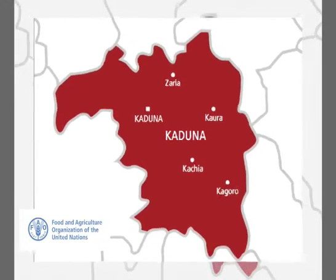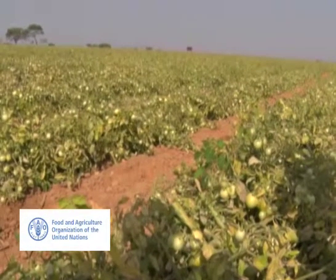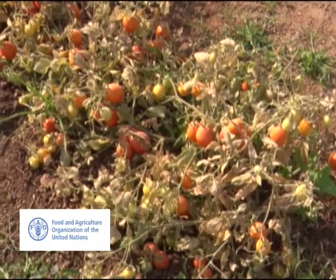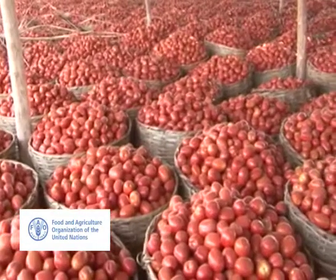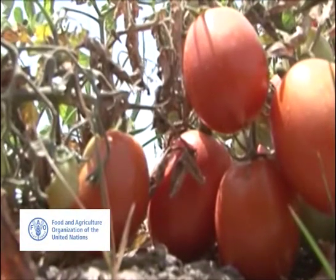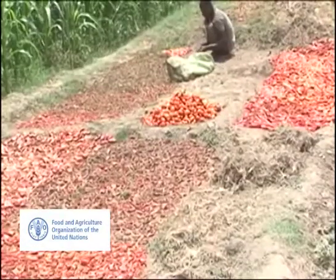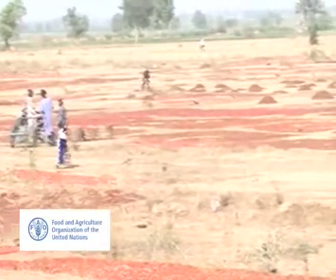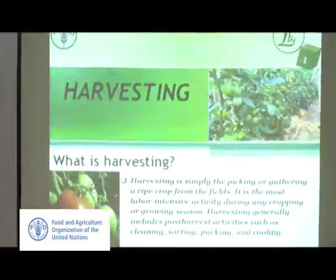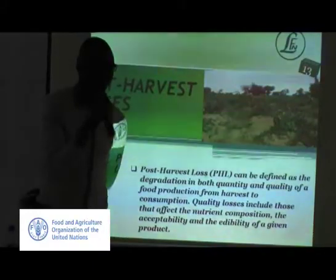Kaduna, one of the prominent states in the northwest of Nigeria, is among the leading vegetable producing states in Nigeria. Available statistics show that tomatoes, onions, pepper, carrots are produced on a large scale in Kaduna. But managing the vegetables during and after harvest has always been a major challenge, especially to small-scale farmers, due to its perishable nature.